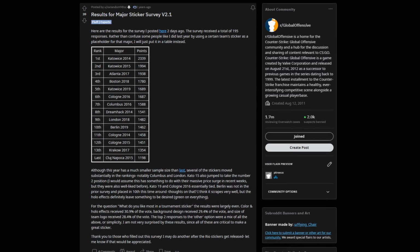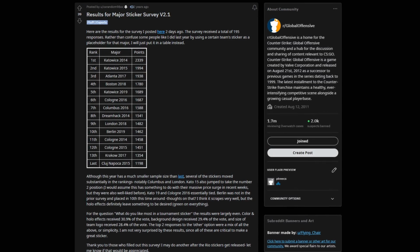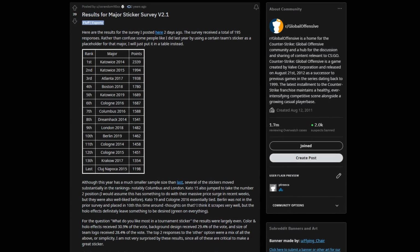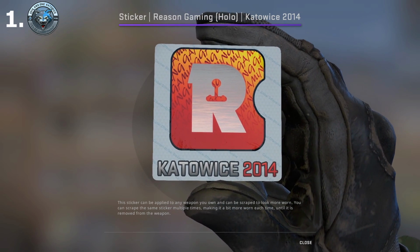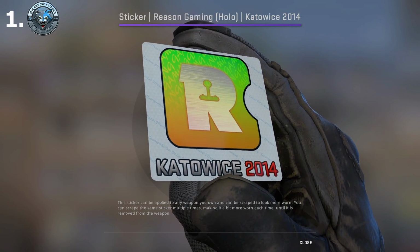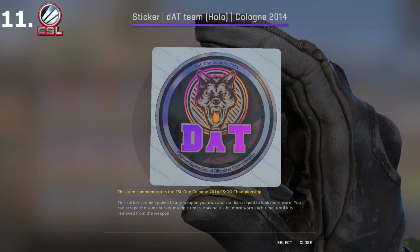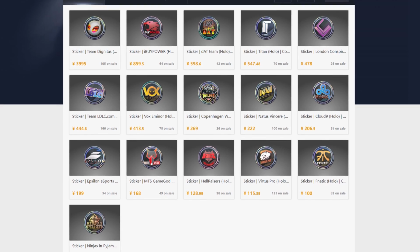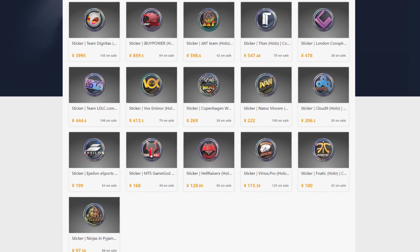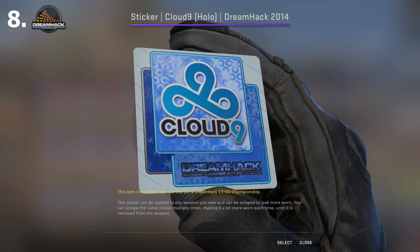2 years ago, a survey was done on Reddit with 1,700 responses. Although opinions have likely changed in 2022, it's good data to look at. We obviously have Katowice 2014 as the #1 option, and it will stay there until the end of time. Cologne 2014 ranks 11th, Dignitas and DATS are cool, but outside of those two, it's fair to say that the stickers are pretty weak. DreamHack 2014 is 8th, but likely considered higher today.